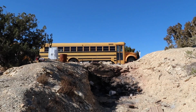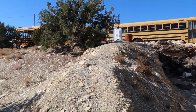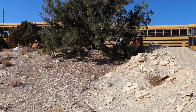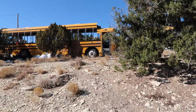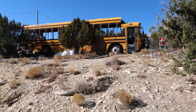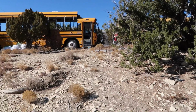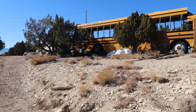And I have a couple buses up here. The first bus I'm using for storage, and the second bus will be living in it. So it's our HV, our home vehicle instead of our recreational vehicle, because we'll be living in this bus, and very excited about it. We have lots of plans for the future, so we're just very excited about what the Lord has in store for us.